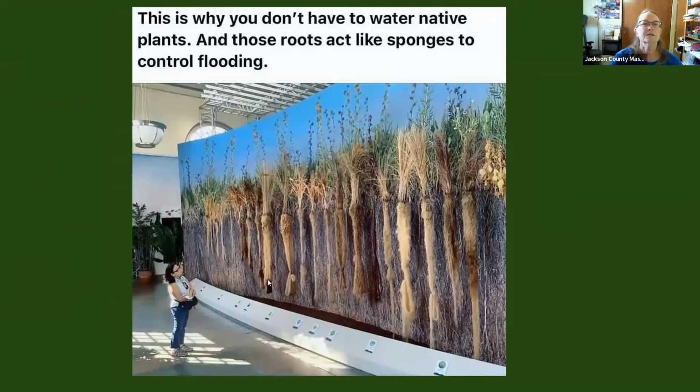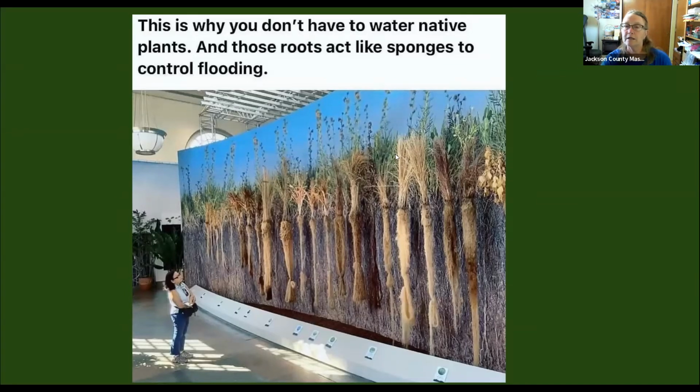All right, this is why you don't have to water native plants. The roots are acting like sponges, and you can see the scale of these root systems in this live museum example here.